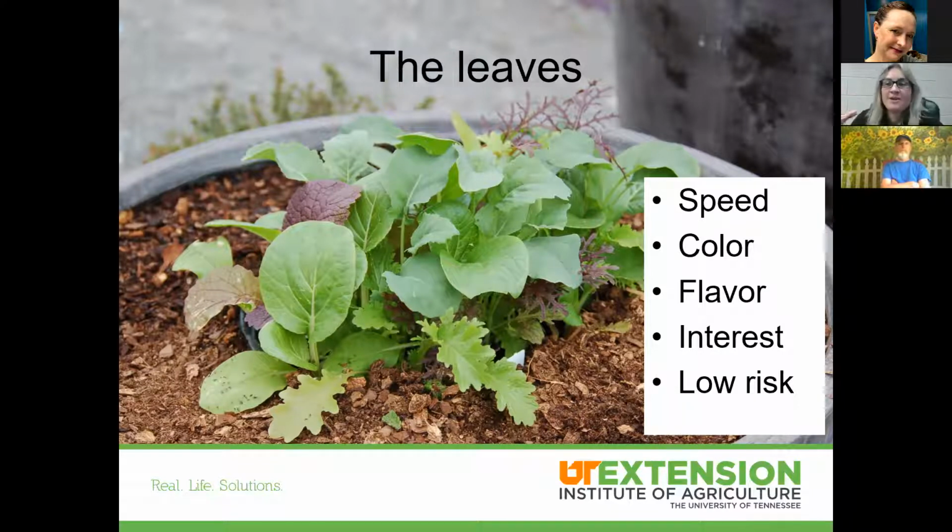The big benefit for leafy crops is their speed, right? Because if you're growing baby lettuce, baby kale, a lot of these smaller cool season crops like we're looking at in this picture right here, you can literally be eating in 25 to 40 days. Now these days vary a little bit in the fall. Lots of times we'll say that we'll add about 10 days to the days to harvest for our fall crops.